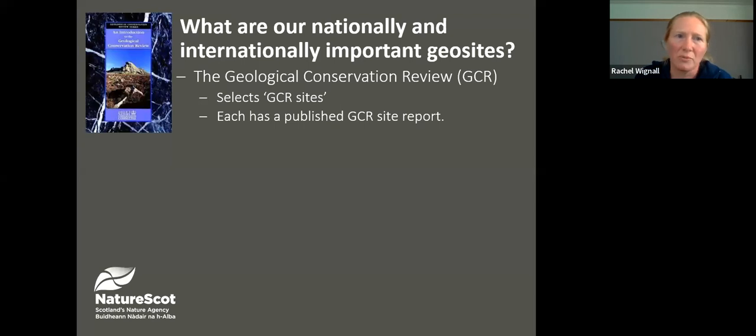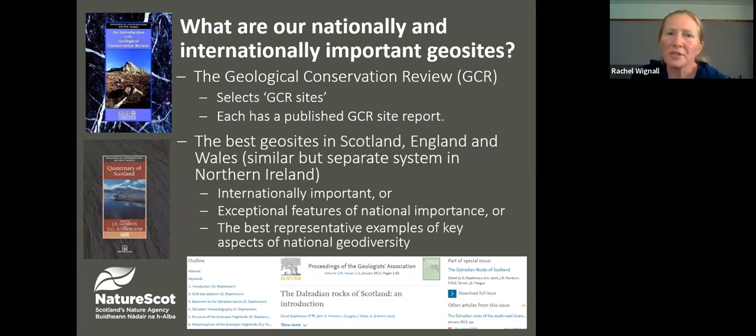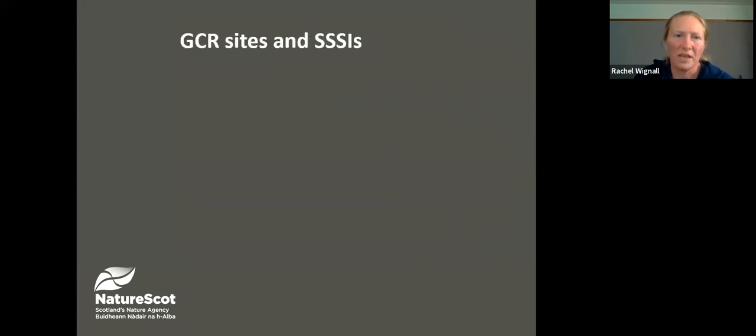These reports were originally published by JNCC. Currently, they're published in the Proceedings of the Geologists' Association as open access, at least the Dalradian one certainly is. So these GCR sites are basically the best of the geosites in Scotland, England, and Wales. And there's a similar but slightly separate system of earth science conservation sites in Northern Ireland. All these sites are either internationally important, or they're exceptional features of national importance, or they're the best representative examples of key aspects of national geodiversity. So that's what I'm talking about when I mention nationally and internationally important geosites in Scotland.